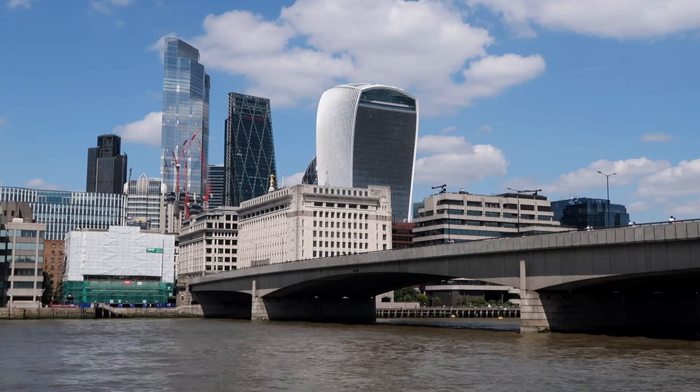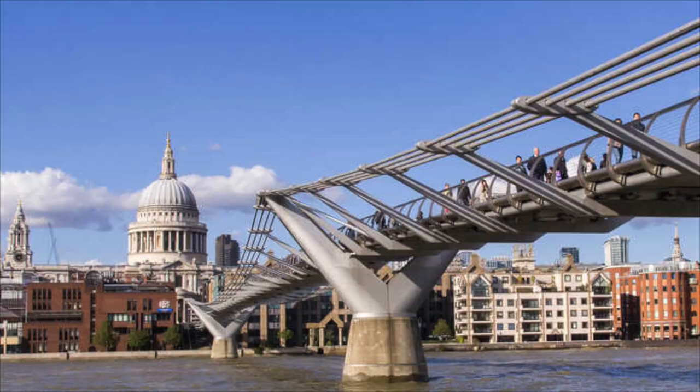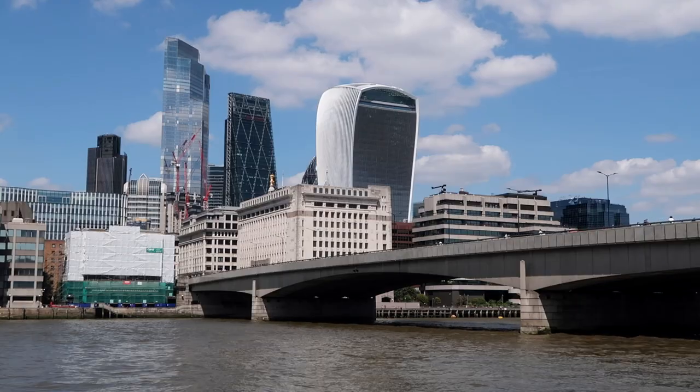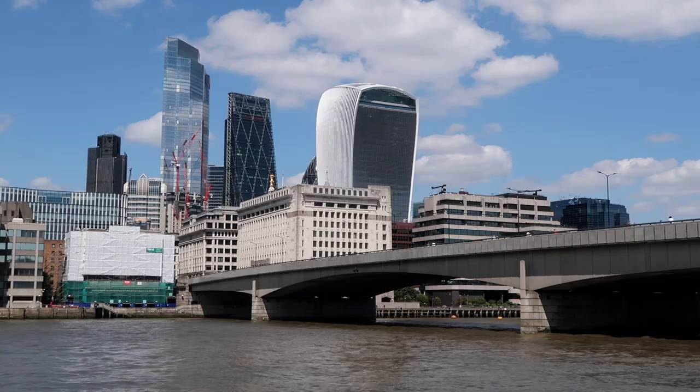Millennium Bridge, maybe I'll insert a picture here actually, came out in 2000, and they built it for the Millennium, and then they had to close it for a while because it was wobbly. But supposedly now it doesn't wobble in a dangerous way, though if you're on it on a windy day you can feel a tiny bit of a wobble.